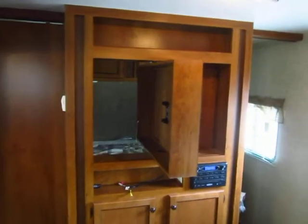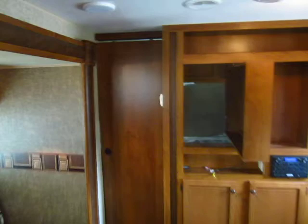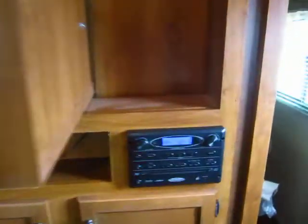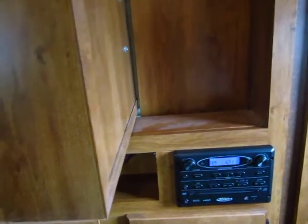We have the spinning entertainment center here. You can throw a flat screen on if you want. If not, just go camping. We do have privacy doors on both sides of the bed. And your stereo has been upgraded. This is a factory upgrade that we put in so that this is also your DVD player. Outside speakers, it's got all that stuff taken care of.